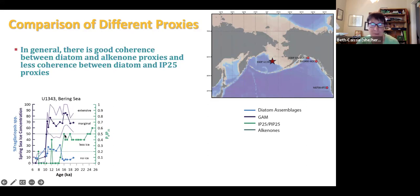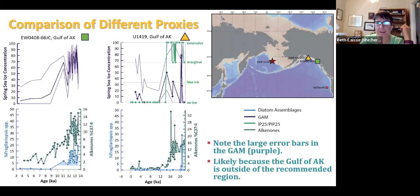So this is a huge problem, and this is really common in a lot of the sites where we have IP25 and we have diatom proxies. They don't agree very well. There's an offset in the timing of when they show that ice is decreasing. On the other hand, these two sites are from the Gulf of Alaska.